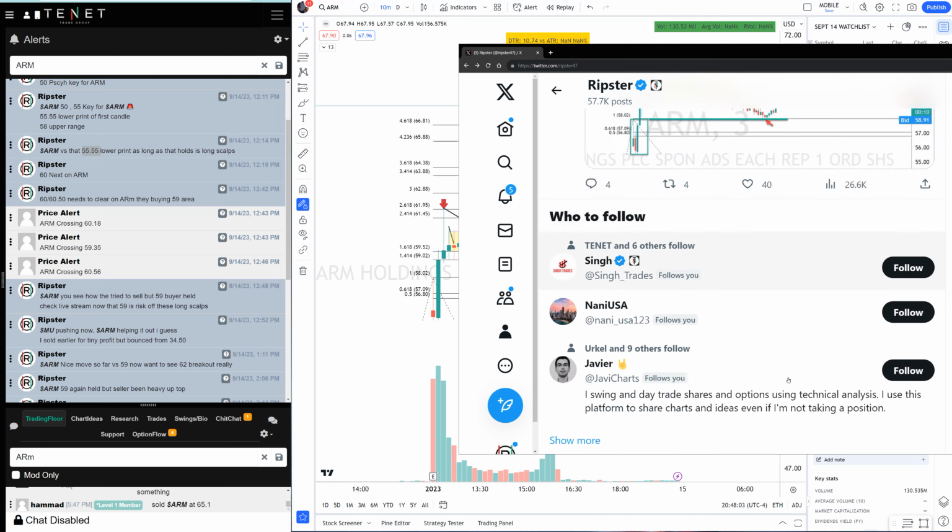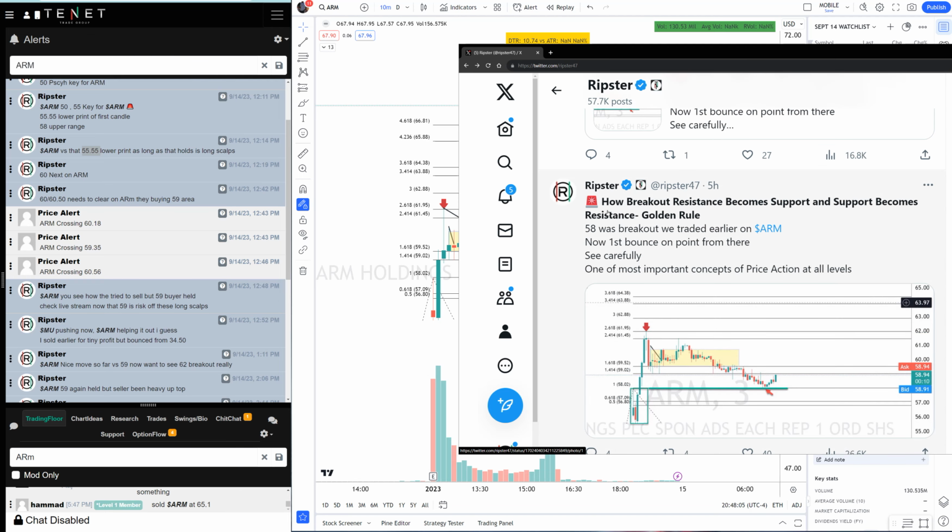I want to show you what I did with the... okay. So here is my golden rule. A breakout: resistance becomes support, and support becomes resistance. Golden rule. Why was I talking about the 58 level, guys? Right? So look at this.